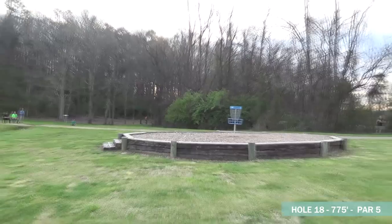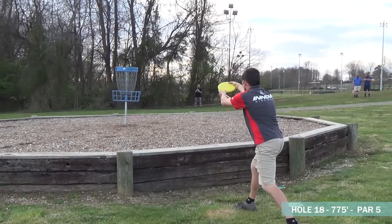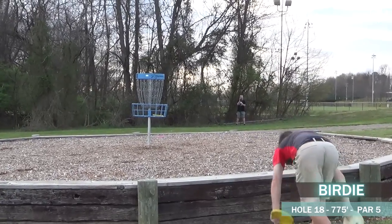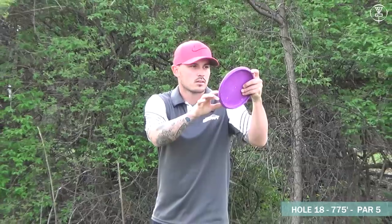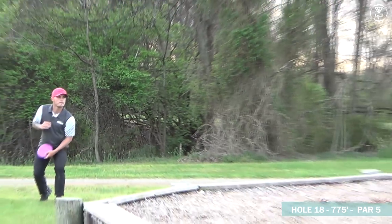Just misses it. I remember late in the afternoon, there's quite a bit of wind over at this basket. You can't really tell, but great putt from Logan. Definitely needed that one. Birdie with an OB stroke, so maybe a soft par 5. But Logan can crush, so yeah, he did get quite a bit down there.